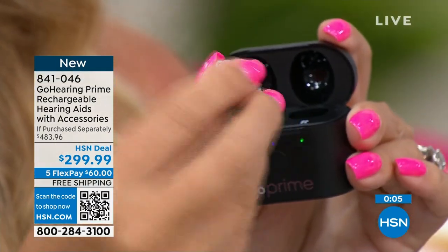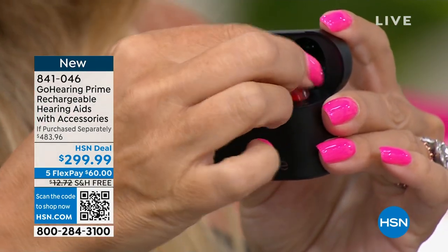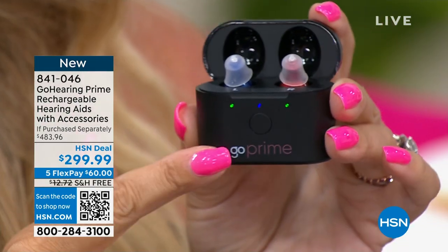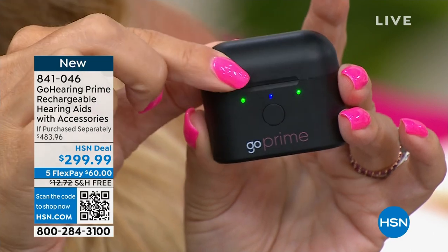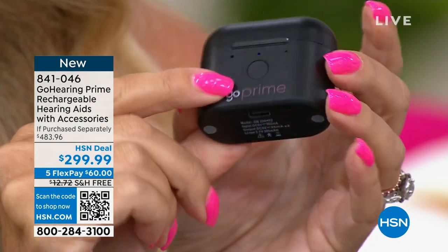You don't have to worry about batteries. Buying those tiny batteries and then trying to see how to put them in, making sure you got them in the right way. With these, they magnetize right into the case. This is a charging case. On your Go hearing aids, you're going to get about 30 hours right out of the box, and then your charging case is going to give you an additional 6 full charges for 180 hours. Simple and easy to plug into the cable and wall power when it's time to recharge them.